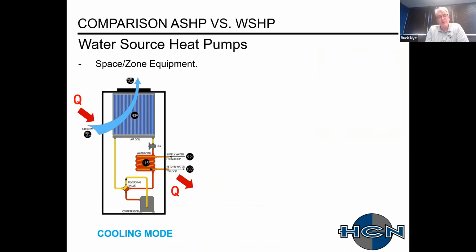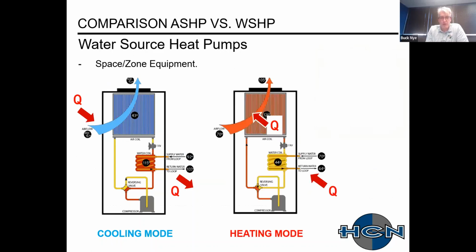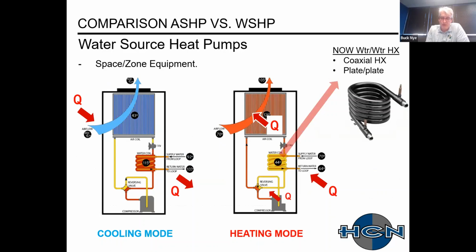Just a water source heat pump. So our space zone equipment is similar to before. We're in the cooling mode. As just mentioned, we're removing the heat from the space and then dumping it into our water system. The opposite is happening in the heating mode. And then once again, just realize that we're adding heat and energy to our refrigeration system via the compressor. But what is mostly changed is the water to refrigerant heat exchangers. The most common one is that picture there, where it's a coaxial, where basically it's a tube-in-tube heat exchanger. On larger sizes, they do go with a plate and frame heat exchanger.